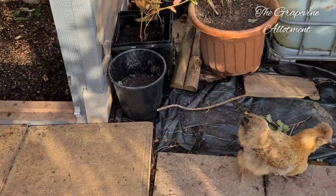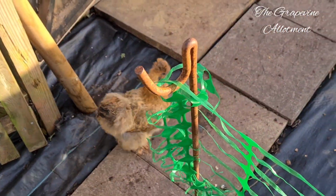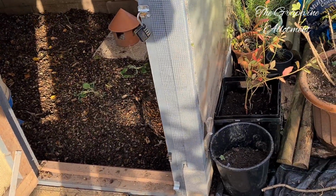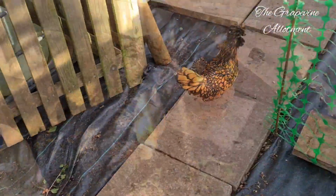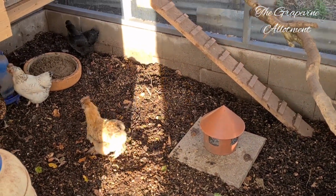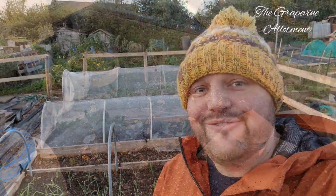Go on. Llama. Get in. Well done, Scylla. 1 out of 6 then, bad. Oh, come on. I wish I filmed that episode of Catch the Chicken. For once, they didn't want to go back in. Bye, girls. Right, I'm heading home.